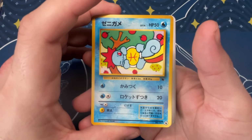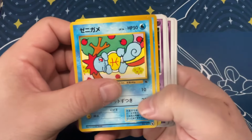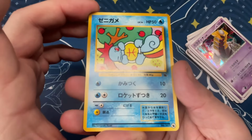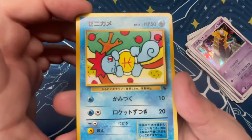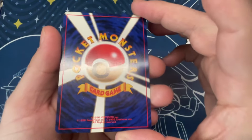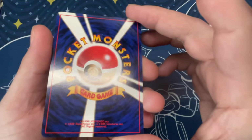This is from the VHS intro pack. Obviously the Squirtle deck. 2 copies of Squirtle. Squirtle looking pretty clean on the front. Squirtle on the back, looking like it's got a little wear and tear. Not terrible, not great.